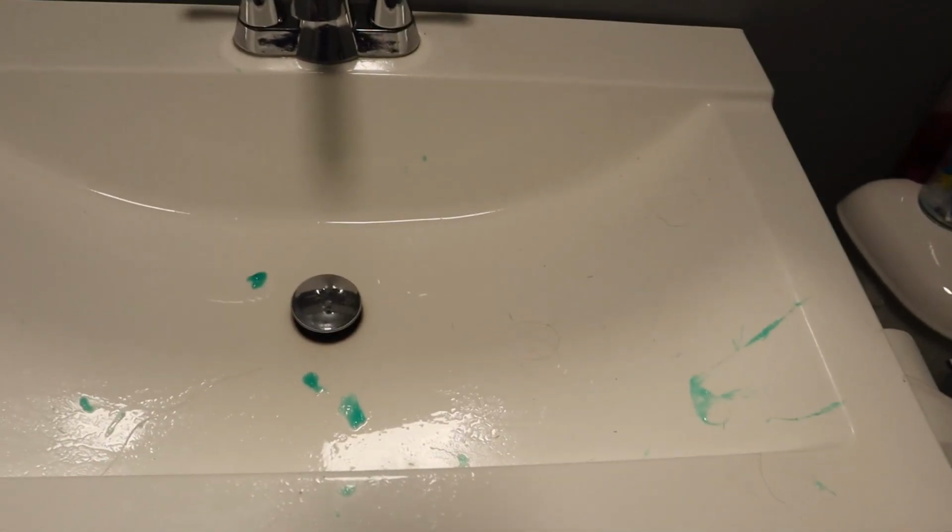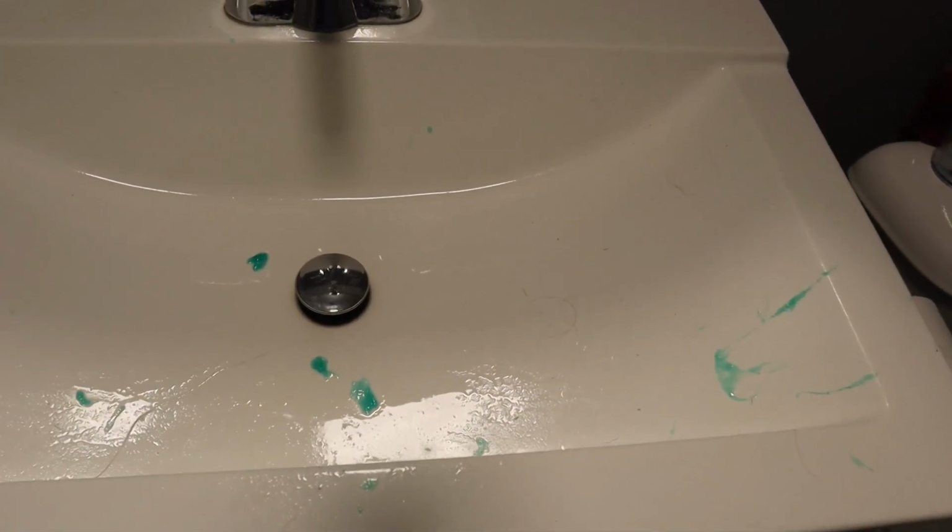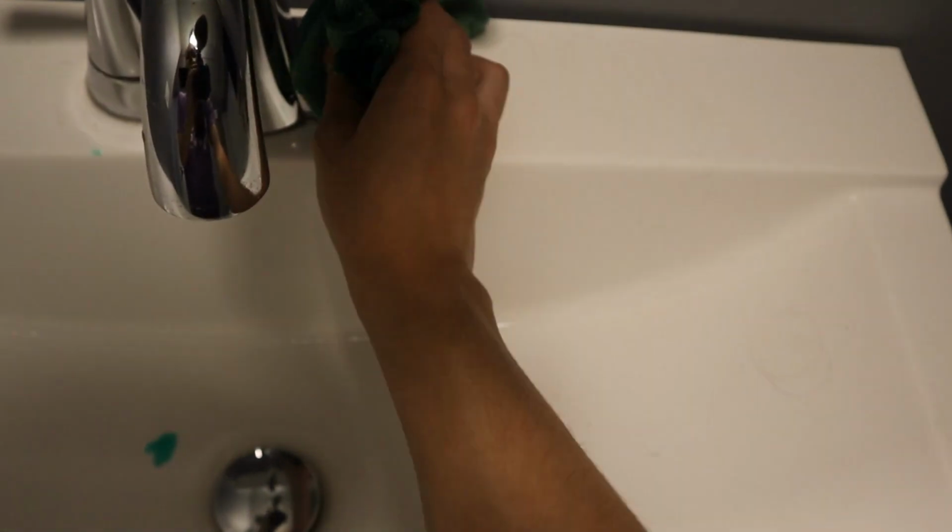Please tell me down in the comments, do your kids do this? Pretty sure this was my daughter Amelia that put all the toothpaste in the sink. I don't see what the point in all that is, but please let me know. I am not the only mama who has to deal with toothpaste being all over the place.